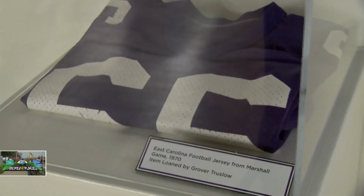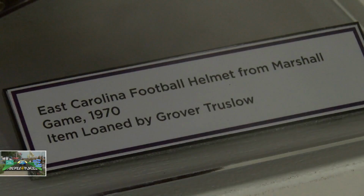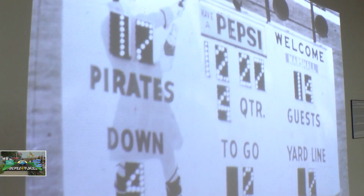That sparked this idea in my head. Well, we've got this. Why don't we just do the entire history of the football program? So that's why that's the centerpiece of the exhibit. I really do think the exhibit's centered around that entire game film. I think that's the best item that we have.